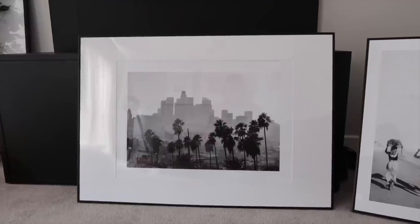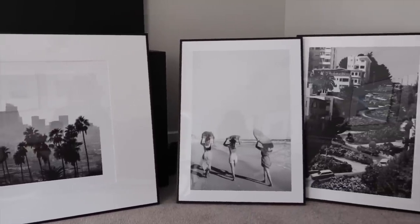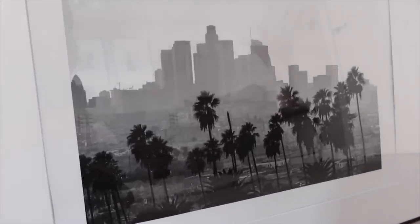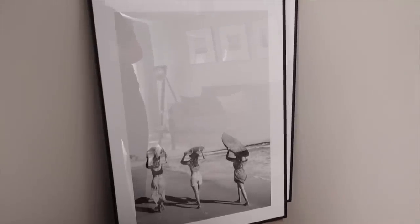So the prints that I ordered for this room are super, super simple, classic. You guys know my style. I went with just some really nice black and white prints. All of the prints that I chose for this room are actually California inspired. So I ordered a really massive black and white print of LA to go above the bed. I also ordered one of Lombard Street in San Francisco, and there was a cute little girly surfing print as well. And for all of these, I ordered their black aluminium frames.